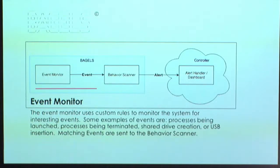The event monitor is the first piece of this thing. What the event monitor does is it looks at the Windows event logs and the WMI queries. It creates event subscriptions and collects that data from the system. So you tell the event monitor the kinds of things you want to look for. Like Andrew said, I want to look for process creates, processes being terminated, shared drive creations, USB insertions, all that stuff you can get out of WMI.